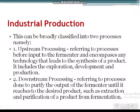Now, the industrial production of penicillin. This can be broadly classified into two processes, namely upstream processing and downstream processing. Upstream processing refers to processes before input to the fermenter and encompasses any technology that leads to the synthesis of a product. It includes the exploration, development, and production.